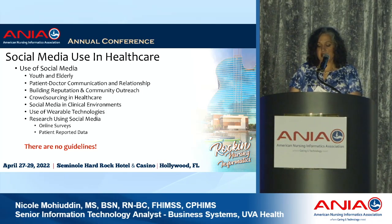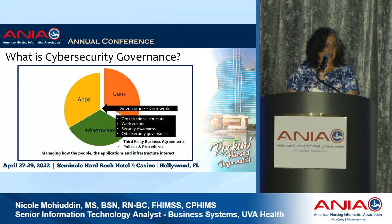Now, there is actually an ISO standard for healthcare apps, and that's standard 82304-2, which was updated in 2021. You can find out more on the ISO website if you'd like. So what's our best way to keep our patients, ourselves, and our organization safe? Well, that's through good cybersecurity governance. Cybersecurity governance is that three-pronged approach of our applications, our users, and our infrastructure. It also looks at our organizational structure and our work culture and our culture of safety.